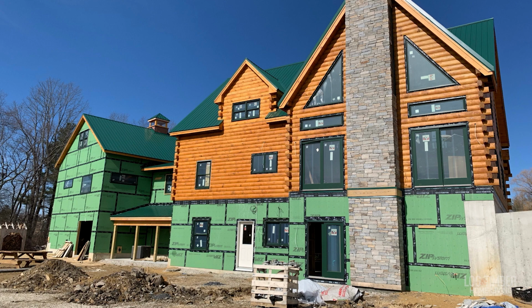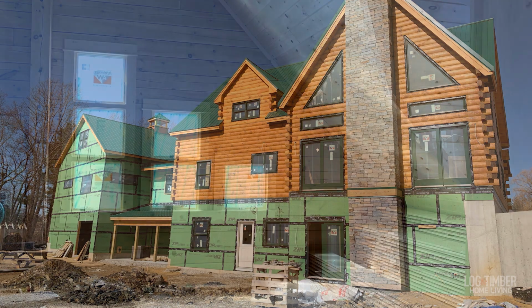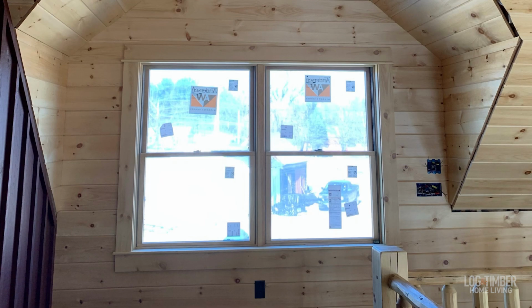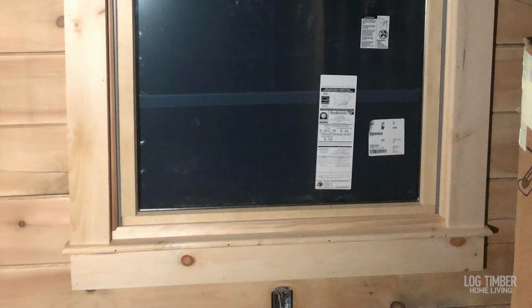Windows, we don't use any wood windows. As far as on the exterior of the home, they're all vinyl clad. They stand up to the elements. You're not going to have to go back and scrape paint or do anything like that. Good quality window. We use Andersen. There are some other good brands out there, but Andersen really stands behind their product really well, and that's important to us as a manufacturer, to our customer. So those are a lot of the finishes.